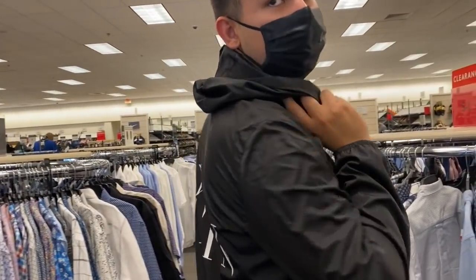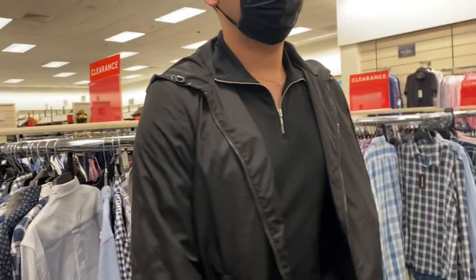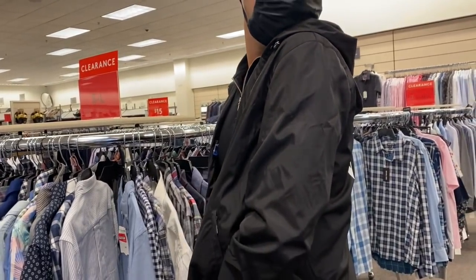This is Valentino on it, and it's an NQC, and it's $400 from 15. This is super cute, but I've been buying so much. But it's cute though. Yeah, it's really cute. But not right now.